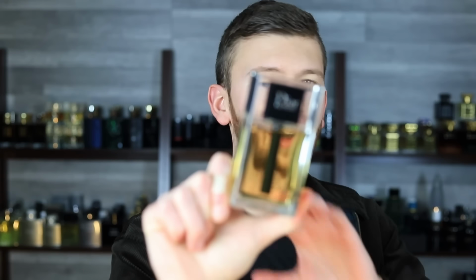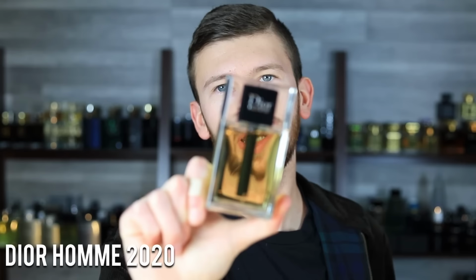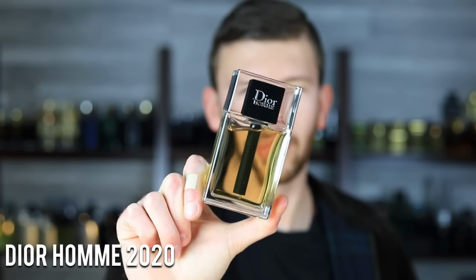And the most recent version of Dior Homme is the 2020. So again, this is kind of what replaced the iris one. Now this is completely different. No iris at all. It's got vetiver, Iso E Super, cashmere, and some other woods, a little bit of bergamot, but it is a woody, masculine men's fragrance to the T. That's all this is. This is the quintessential modern man's scent.